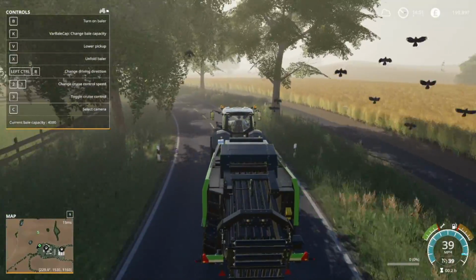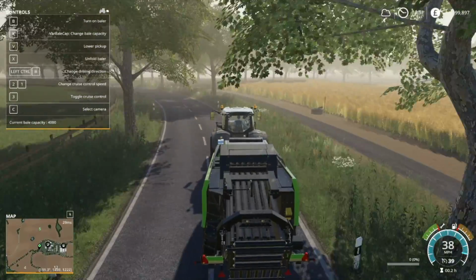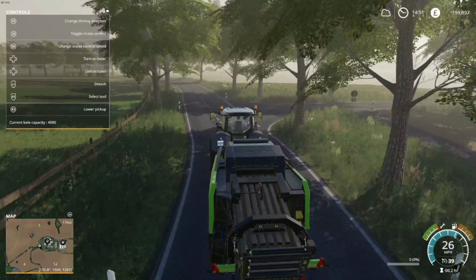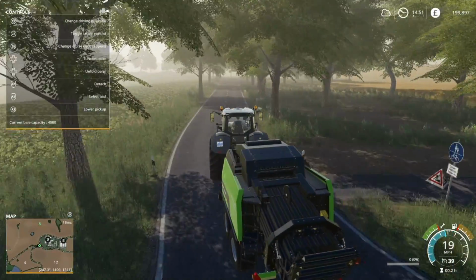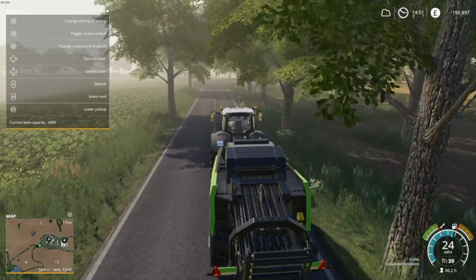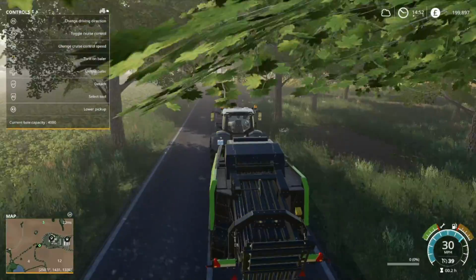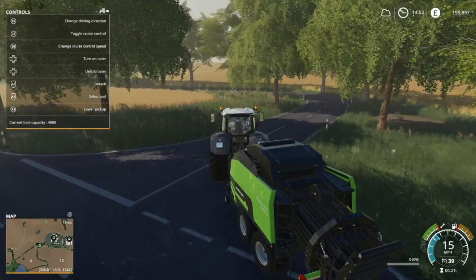We only did one run on the headland, but I can imagine it is going to be a lot. We are going to get a lot of bales out of this field just off the one headland. You don't really need to do a lot on here to get a lot. Could be good though. Could be really good.